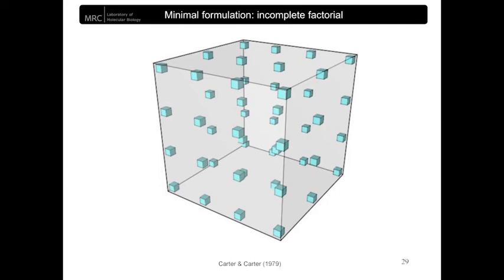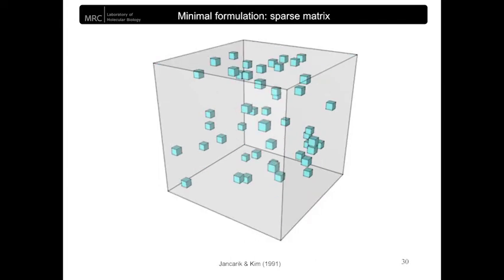Here is represented an incomplete factorial with 48 conditions. And here is represented a sparse matrix, still with 48 conditions. A sparse matrix is an empirical selection of conditions which are known to have crystallized a subset of proteins. An approach originally suggested by Jancarik and Kim in 1991.